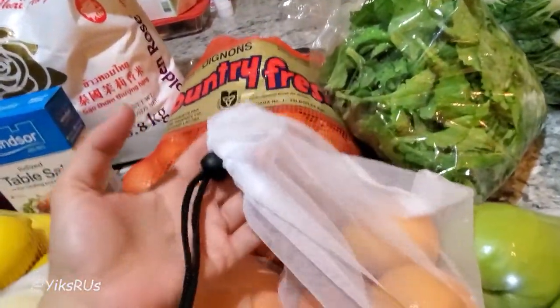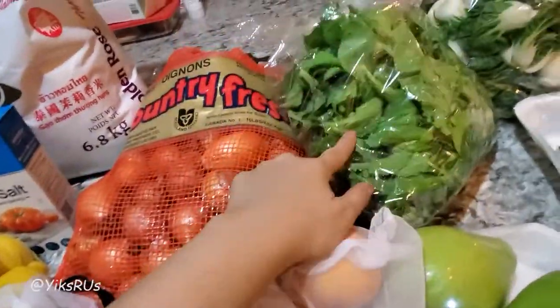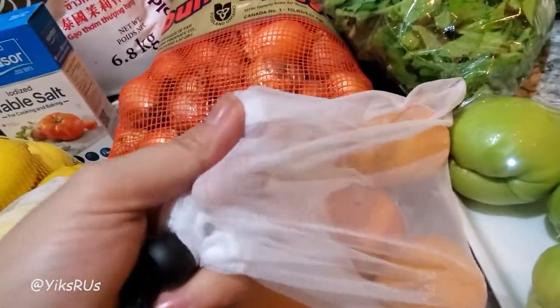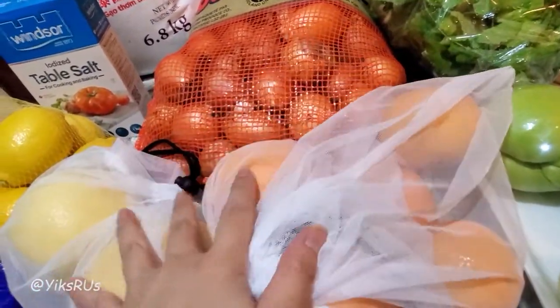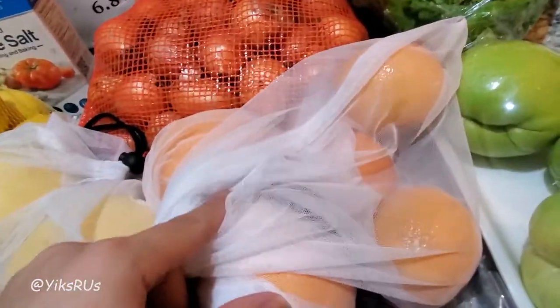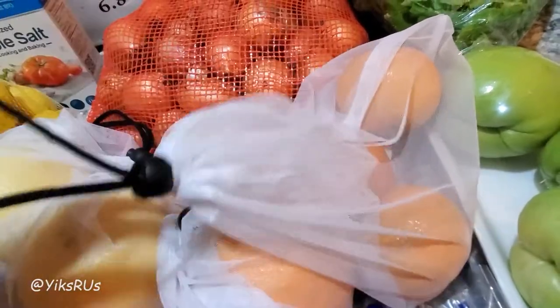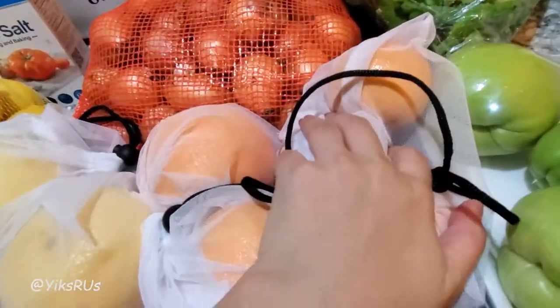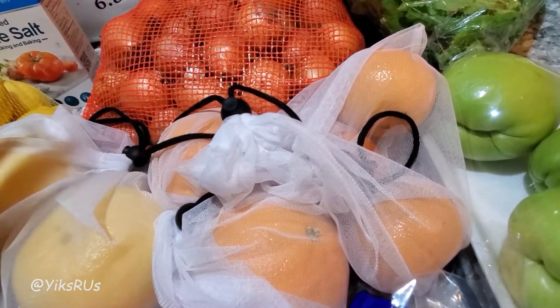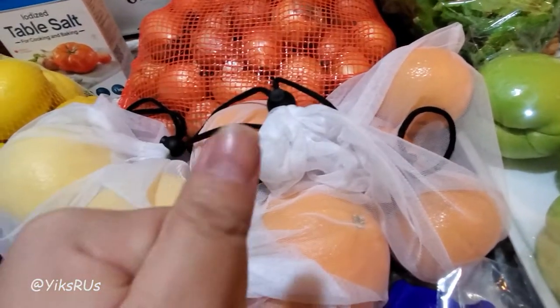Now, if you're wondering why they are in these little white bags, it's because we try, as much as possible, not to use plastics. These are pre-packaged at the store, but these are just reusable produce bags that I bought from Amazon. I'll see if I can find them, and if I can, I'll throw the link down below. And I just love these. They're great, they're reusable, they help the environment, so all great things.